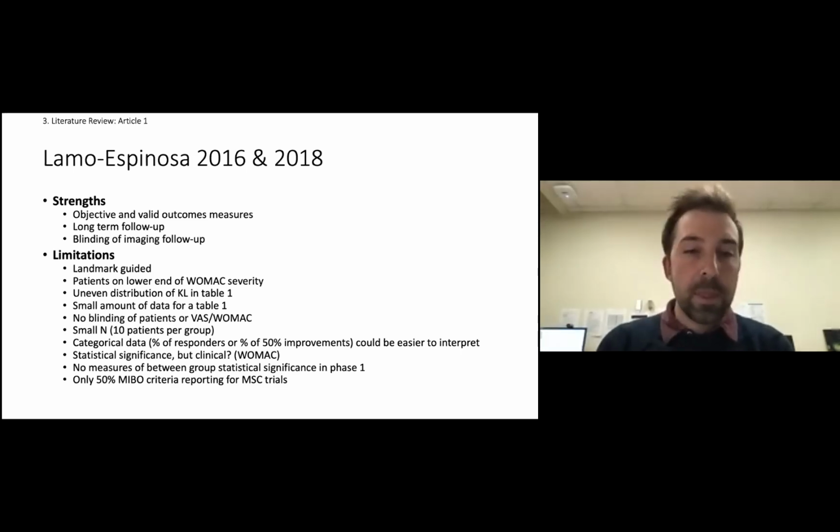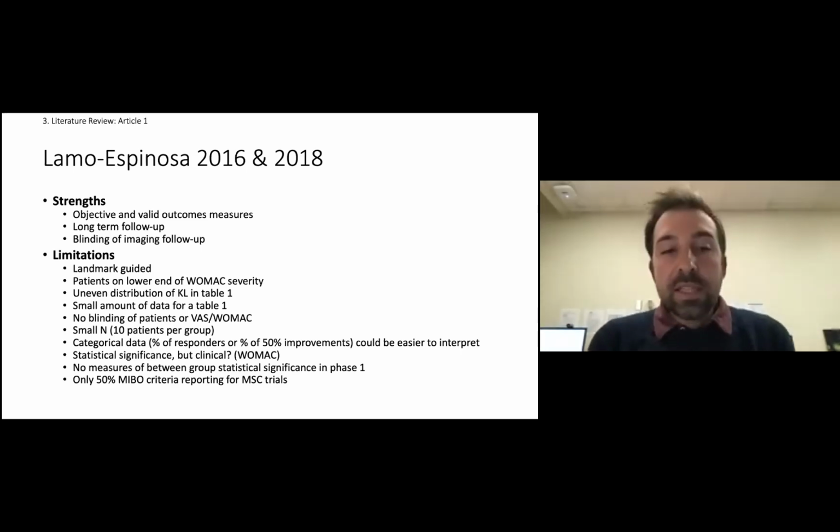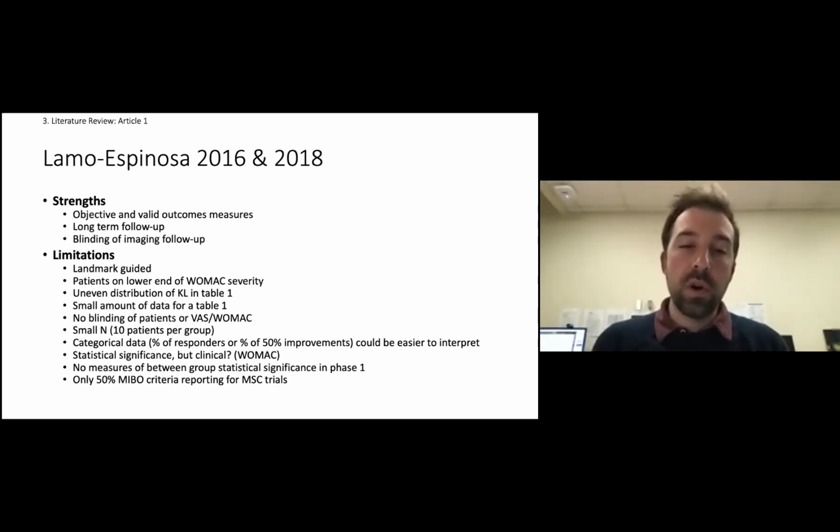They were able to find at least some statistical significance, but a lot of it was within group. And you have to ask yourself, was it clinically significant? The VAS scale was borderline, and the WOMAC was just above that 10 points overall. And this is a study that only reported a total of 50% of MIBO criteria for MSC trials.